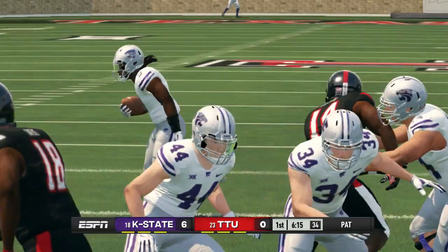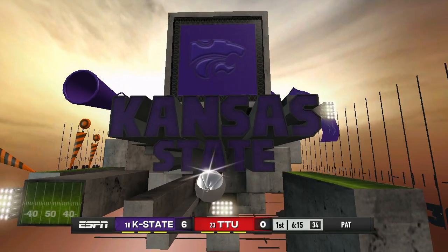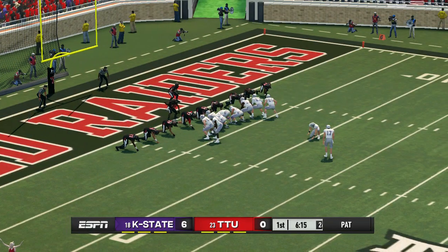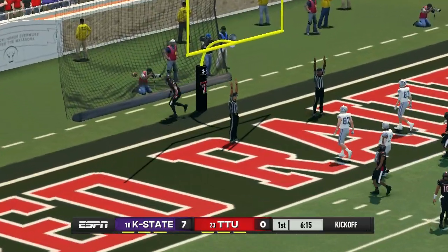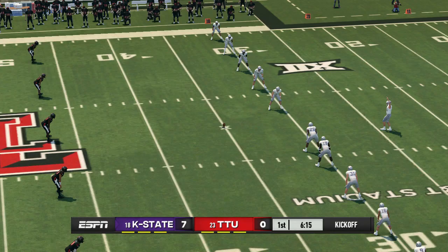He's got a nose for the end zone. What more can you say? He wasn't giving up on that run until he was in for the score. And he adds the extra point. It was a quick three-play, 63-yard drive, and that's good for a touchdown. So the score now, 7-0.